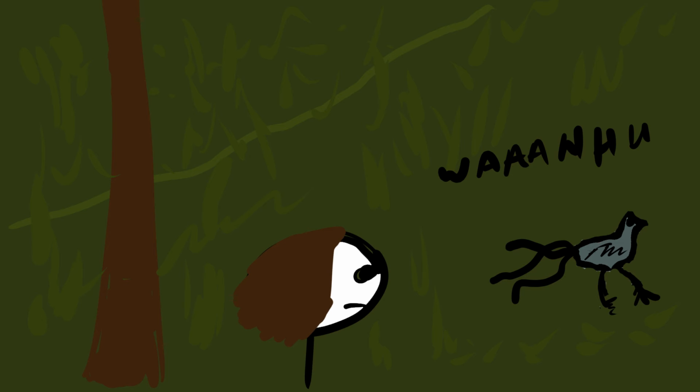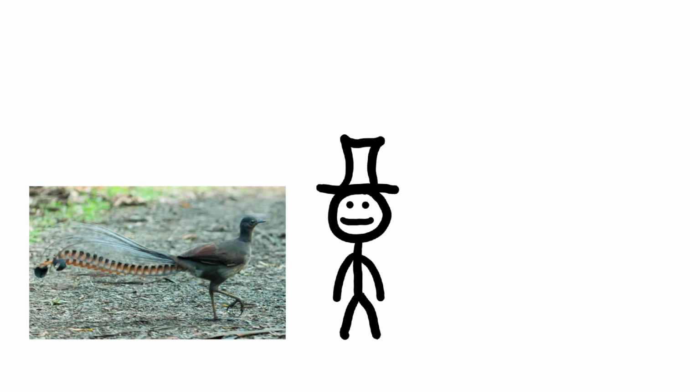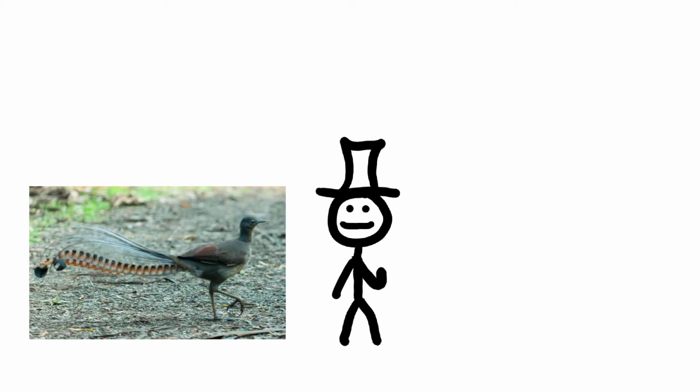You frantically start looking around, desperately searching for something to validate your wandering. As you turn to go, you see a bird near your feet, and the sound starts again. The wailing of a child. It makes sense now. You exhale and relax. This animal is a lyrebird. It seems like an ordinary bird at first, but it can imitate any sound. It's been known to imitate the sounds of chainsaws, camera shutters, and yes, even crying babies.